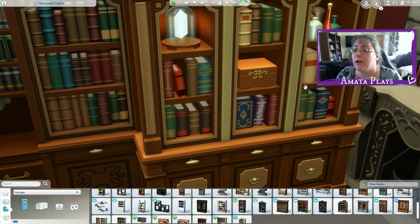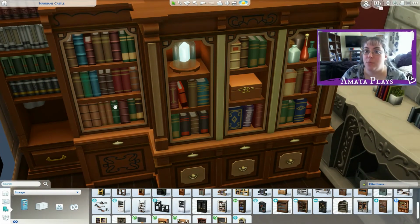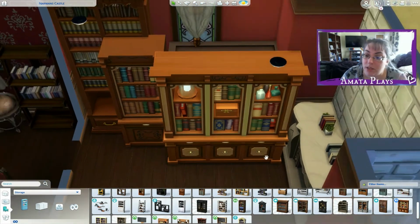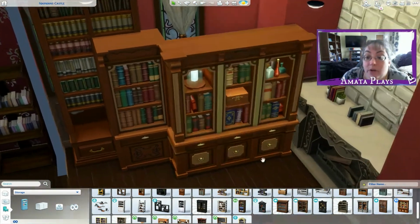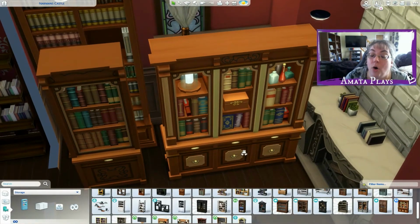But it's better. So I want a bookcase like this, but in a smaller size, because you need a big footprint and you need a small footprint. You need those options. But we don't have one. What we have for the small footprint is this one, and it's terrible.